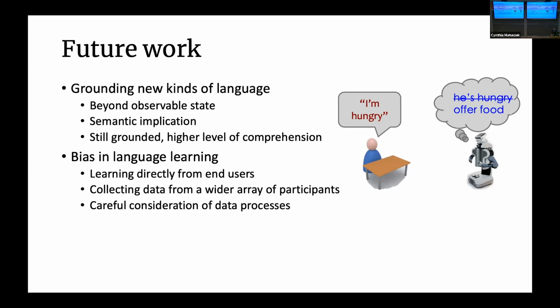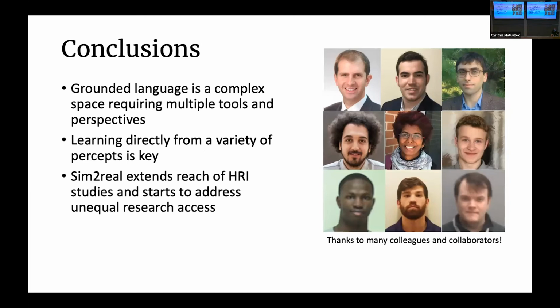So broadly, learning grounded language is a complex space that has a lot of associated components and draws on a lot of fields. I hope this has given you a bit of an overview of the work that we're doing in this space. Obviously, this work depends on a lot of input.